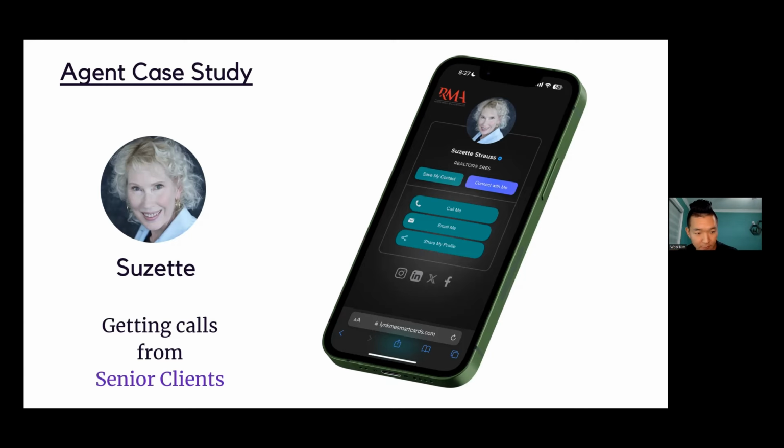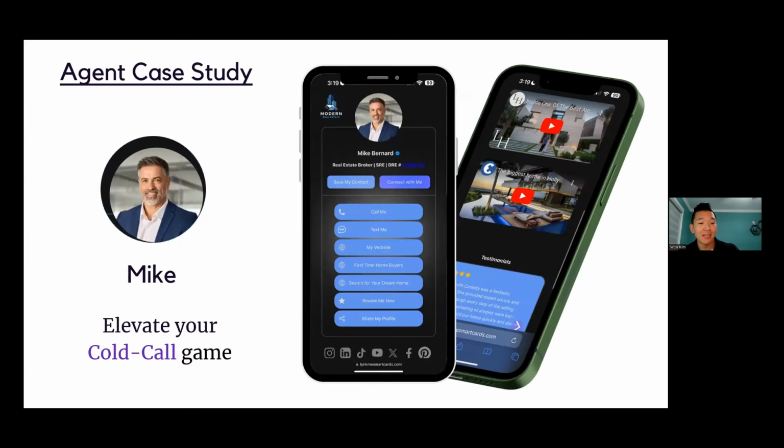The next month, she would go back there and do the same talk. But she noticed something. She noticed the same group of people were walking up to her and asking for her cards again. The people weren't saving her card. Seniors weren't saving her card. And now she uses her LynkMe card to save her contact in their phone for them, which I think is cool.